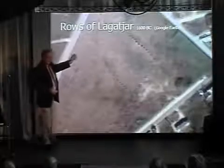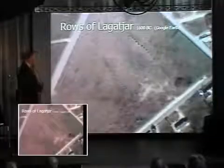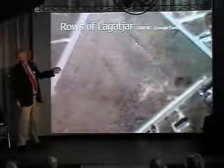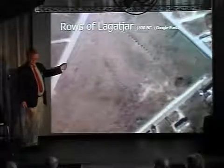This is the megalithic site there. 48 stones in a row. And this is Google Earth again. This is what you see with Google Earth. Focus way here. 48 stones in a row. It's interesting because this is at 48 degrees north. So is the easternmost, closest part of North America. Where is that? South of Newfoundland. That's at 48 degrees north.